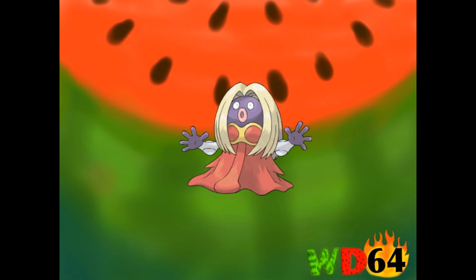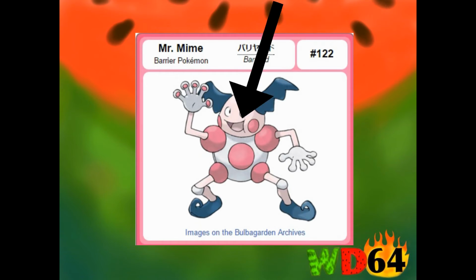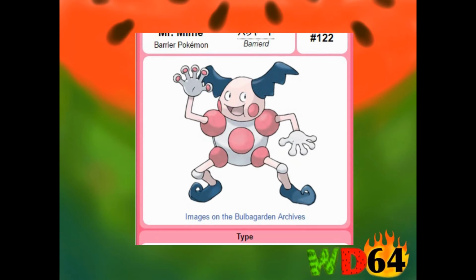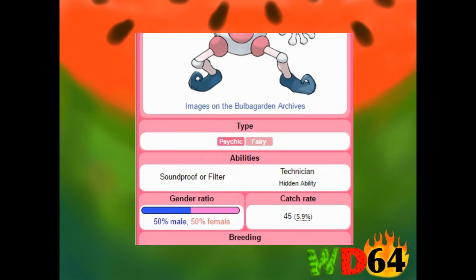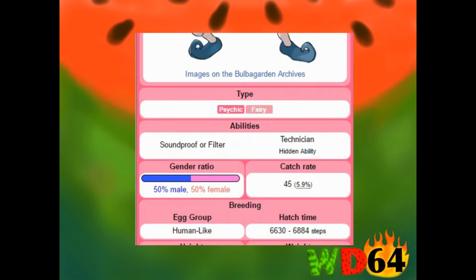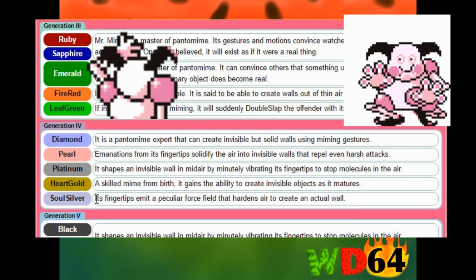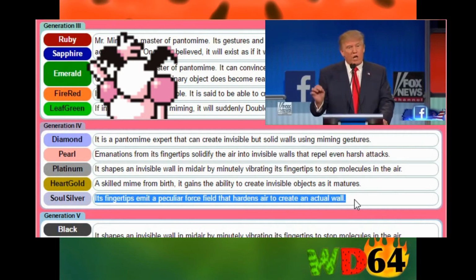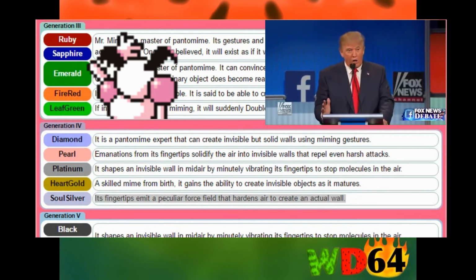And now, we have one of the most controversial Pokemon, Mr. Mime. Mr. Mime has these weird balls on his shoulders and legs. What are those even about? His name is Mr. Mime, and there's a 50% chance of him being a female. Is there some rare Mrs. Mime we don't know about? And, I don't know if this is a good or bad thing, but Mr. Mime likes to build walls. We need to build a wall.